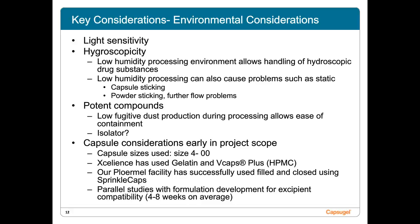Basically, continuing on with some of the key considerations that we'll see with the API while we're working. A lot of times you'll have some environmental considerations of the API while you're working in the area. As Ted mentioned before, we're placing the powder into a hopper that's using a gravity feed system. For light sensitivity type compounds, we'll do a low light application in the room. We'll be evaluating that in the initial part. Sometimes that information will have come to us, and sometimes it is determined while we're running our early analytical evaluations of the API.